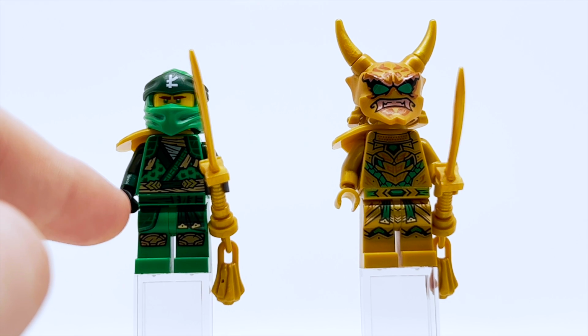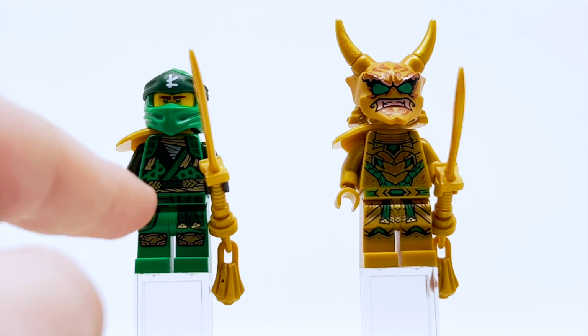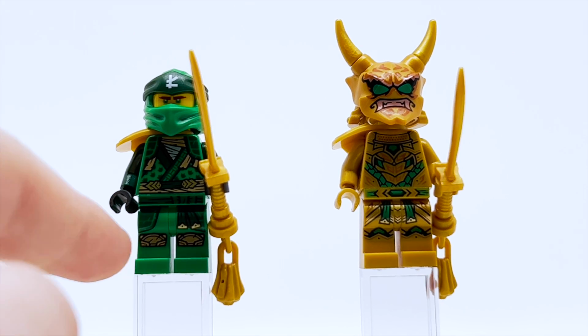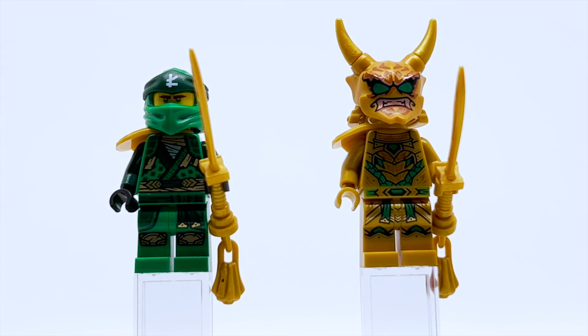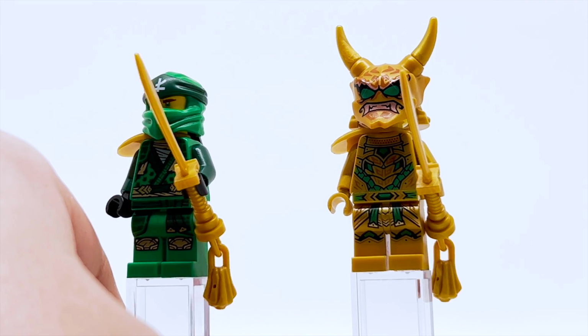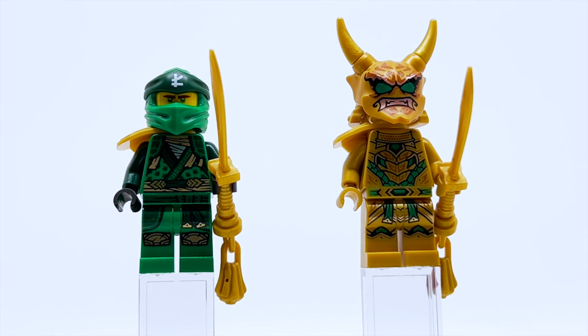But yeah, this suit is fairly similar to the others. It looks like more of the brown is used here than on the other ones, and I do think that actually looks a lot nicer. It adds just a nice splash of color to this because it would be very green otherwise. But other than that, it is on more of the generic side for Lloyd, similar to other suits he's gotten in the past. And then Golden Oni Lloyd is a crazy minifigure.